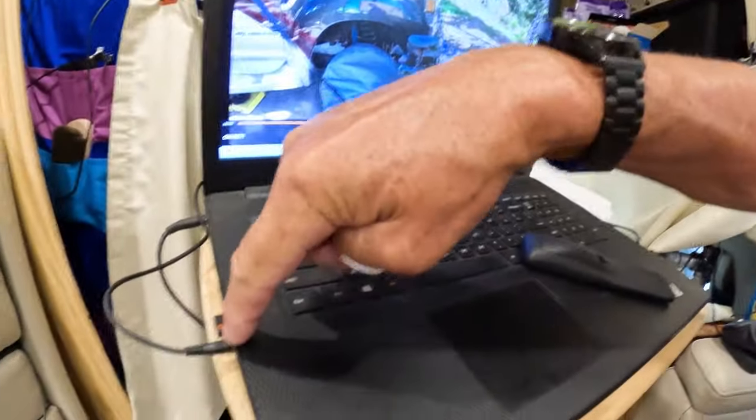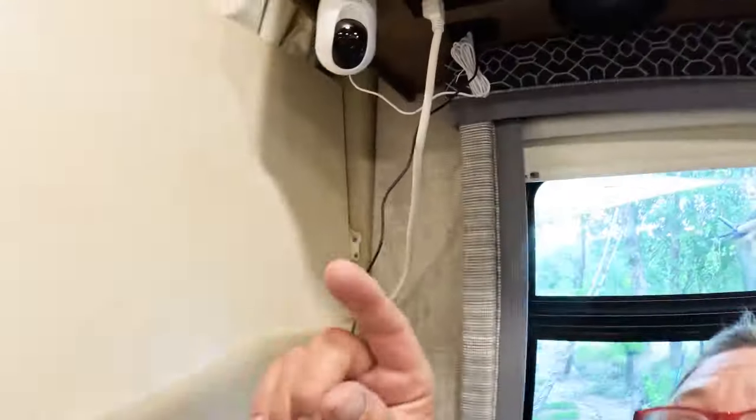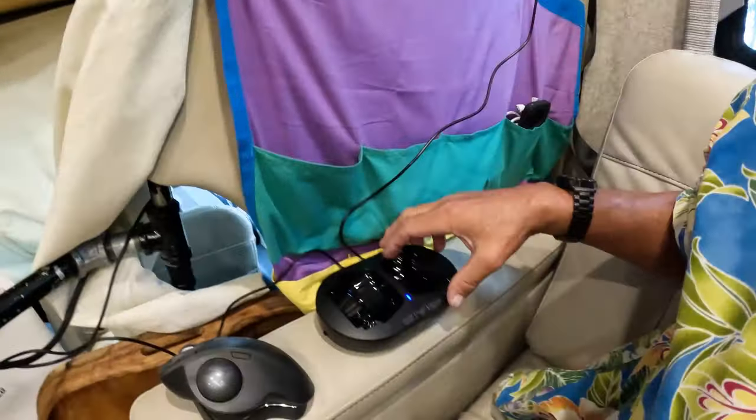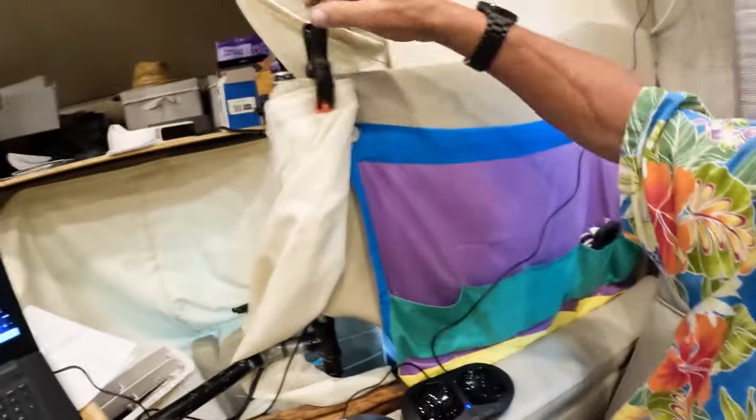It also comes with the same headphone jack as that. And so I have plugged the bass. This is the charger. And that charger is actually plugged into my onboard 12 volt power system. So I don't have to have the transformer block. And I now have a place to set my headphones. I had been hanging them right up here.